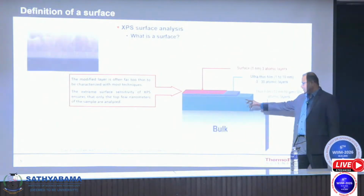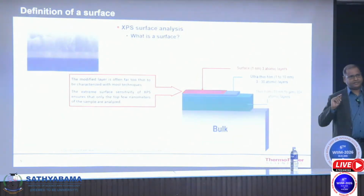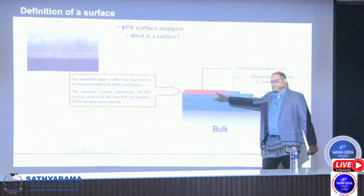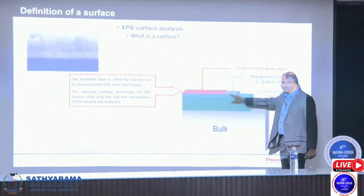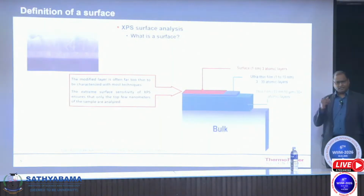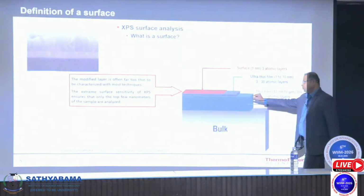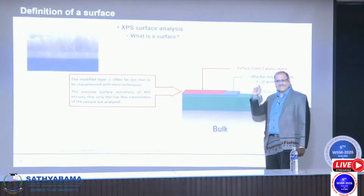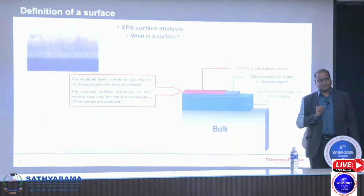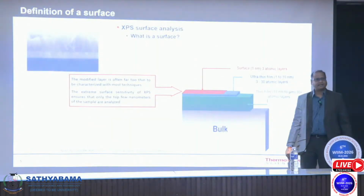On this schematic, the top layer that you see, which is marked in red, corresponds to 1 nanometer, roughly 3 atomic layers. And in the true sense, we call this a surface. The next layer, marked in blue, corresponds to about 1 to 10 nanometers, roughly 30 atomic layers. So whenever you do any characterization on XPS, any data that you collect comes from the top 2 layers of your sample, which is 10 nanometers, roughly 30 atomic layers. And this is what we call surface analysis when it comes to characterization.